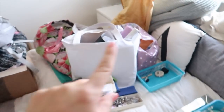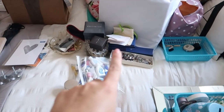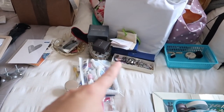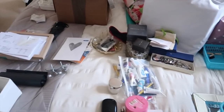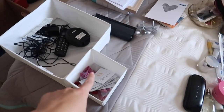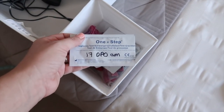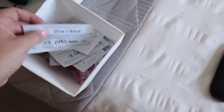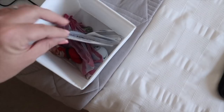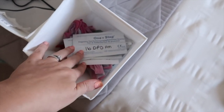So this is all craft things, this is jewellery. A lot of this is costume jewellery and it's gone a bit funny, so some of that will be thrown away. Beauty bits, things that I want to keep, like these. How funny is this? This is from when I fell pregnant, and I would take these tests and just see the line get darker and darker. I'll probably chuck these away, but they're quite nice to keep.